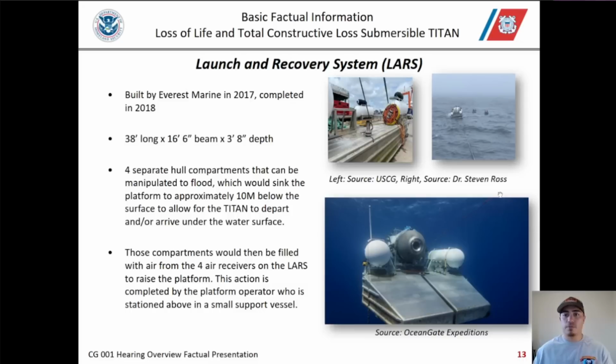Okay, so here's some more information presented by the Coast Guard with their launch and recovery system. It was built by Everest Marine, who I'm actually familiar with, because they're a Seattle company as well. Now, it was built in 2017. The length on this was 38 feet long, 16 foot beam. So the beam is the width of this. So it was only 16 feet wide, which, like I said, is rather narrow, and it had essentially a 3.5 foot depth, which is somewhat tall.